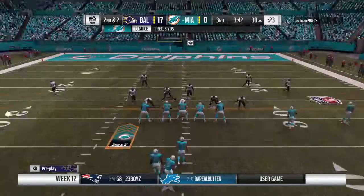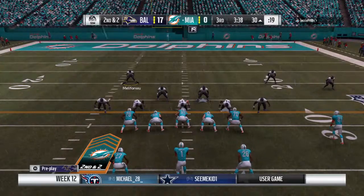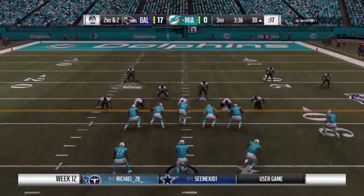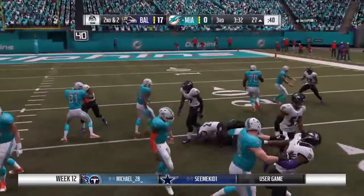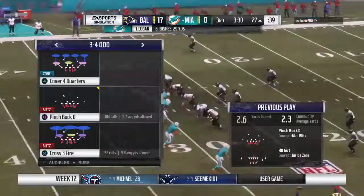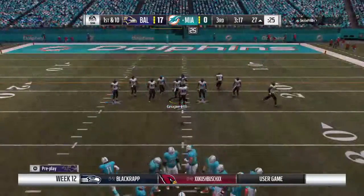Here we go. They'll run it now out of the gun. And he'll be brought down at the 27-yard line. Only 3 there on the pickup, but that's enough to move the chains.